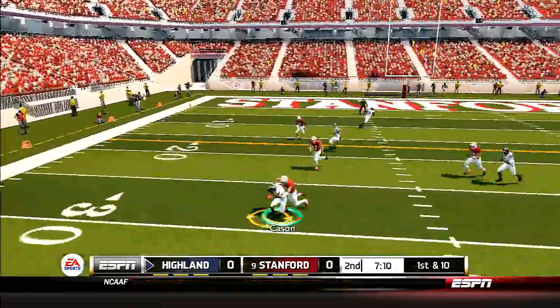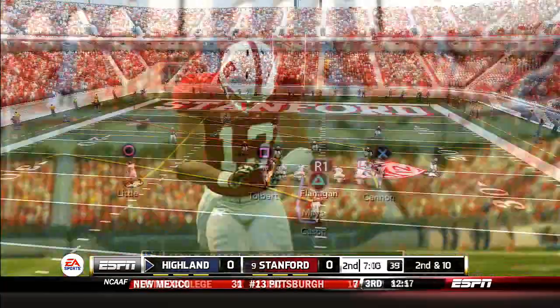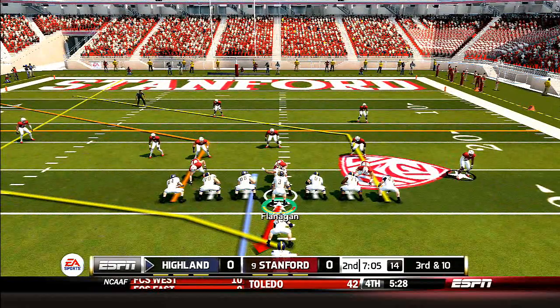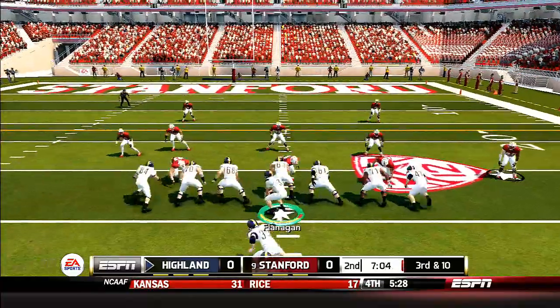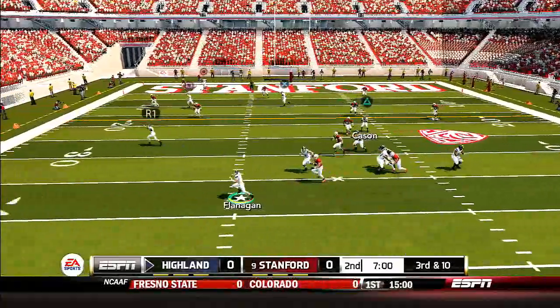Flanagan here drops back, throws this one to his halfback. Halfback cannot hold on to it, as Kason drops that one as he gets hit. And it'll be a 3rd down. So now 3rd and 10 for the Scotties, as the Scotties are looking here to try to score, as we're still scoreless here in this one, as Flanagan drops back here.